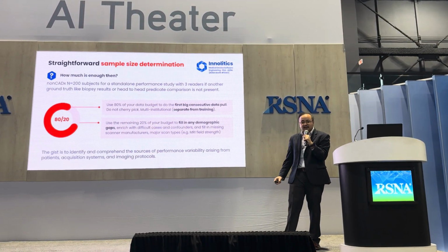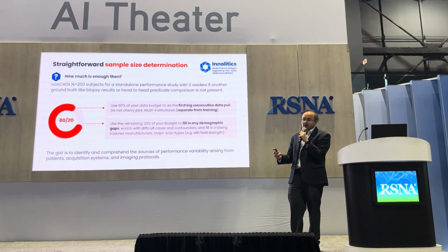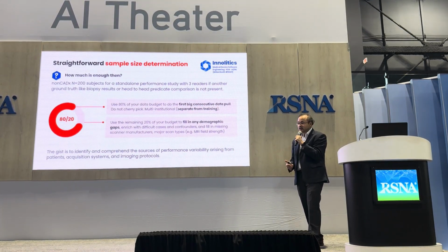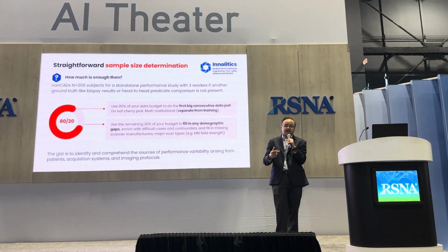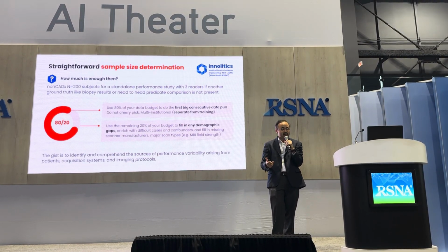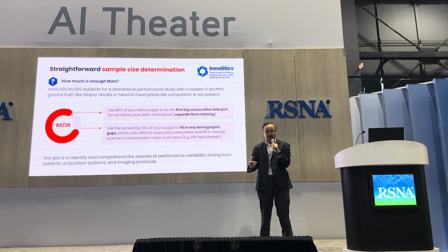So then how much data is enough? This is a very age-old question. Our rule of thumb on this, for non-CADx, so non-computer-aided diagnostic devices, is that 200 subjects seems to be the sweet spot. If you need to do manual annotations, you need 3 readers, and make sure they're US board certified readers. Alternatively, you can have alternative ground truth sources like biopsy results or head-to-head predicate results. That can also be an option for you.